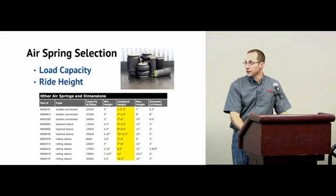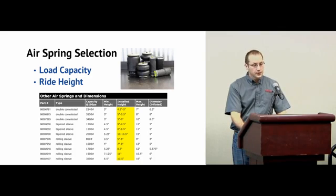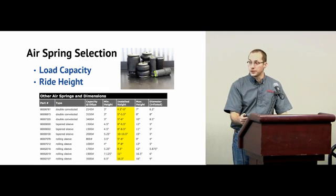You can just start looking at some of these prices of just an individual air spring, and then you look at the price of a complete system. And if you've ever designed your own air spring setup, you'll understand why the price difference is there. All those brackets and stuff make the installation so much easier and trouble-free.